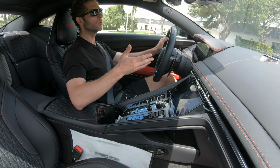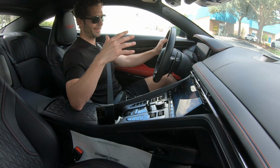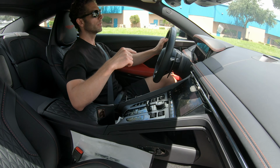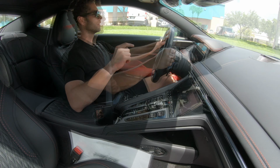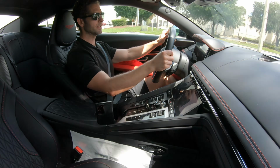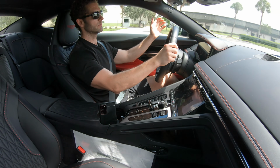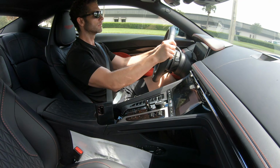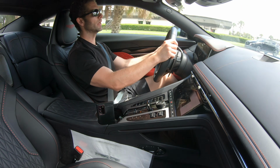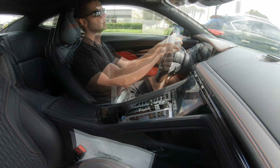Yeah, I wish I knew. That's an annoying thing, I can tell you guys. I probably have to go somewhere in the settings to take away the speed warning, because I'm in an area where the speed limit is 30 miles an hour, and I'm going at like 34, and it's beeping at me. As you guys can hear, I'm going through some really bumpy roads right now in GT mode. Super compliant.